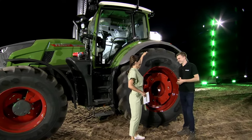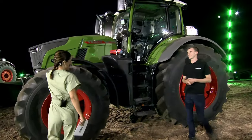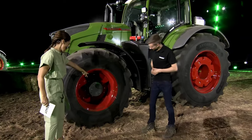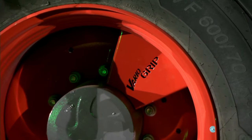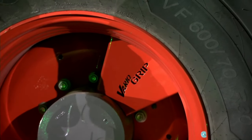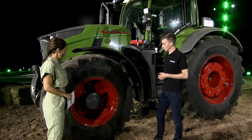Oh, yeah, and that is quite an impressive size when you stand right by it. You say 160. Okay, that could be true. I am 173, and I happen to see the lettering VarioGrip. What does that mean? Well, VarioGrip stands for our tire pressure control system, which is fully integrated into the vehicle and is now also available at X-Works for the first time with the new 700 generation.